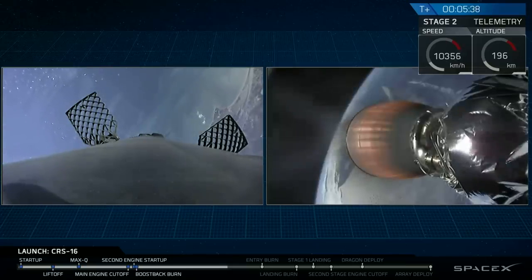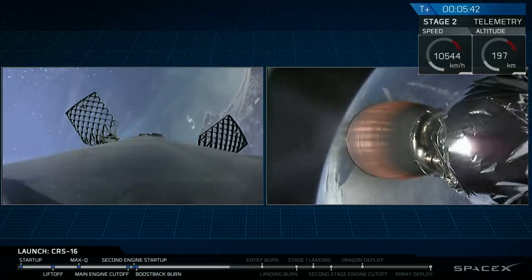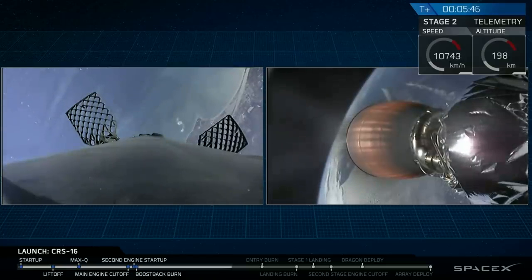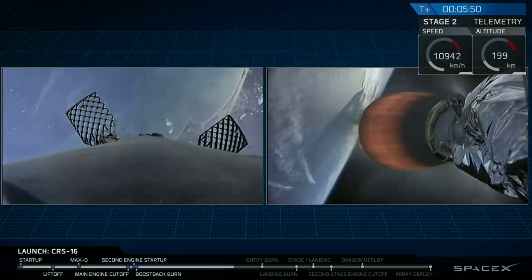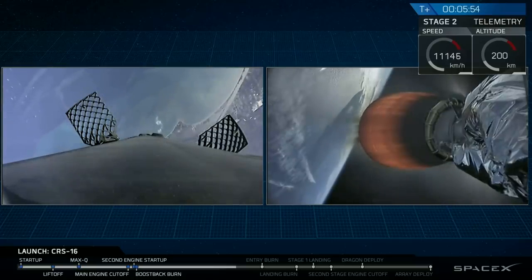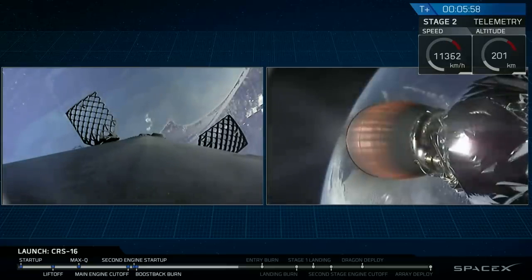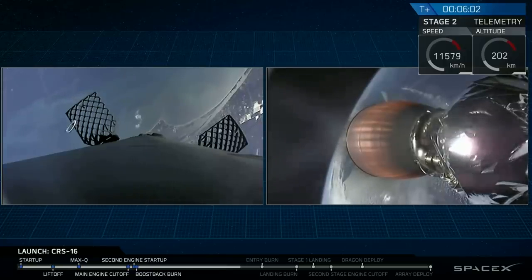Next up for the first stage is going to be a re-entry burn. That's when it's going to light 3 of its Merlin engines to slow itself down as it hits the denser regions of the atmosphere. You can actually see on the left-hand side of your screen, that is Cape Canaveral and the coastline of Florida. You can see that first stage is oriented towards Cape Canaveral and currently about to decelerate. That re-entry burn will be happening in 30 seconds.